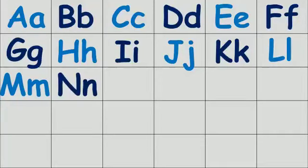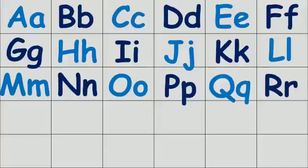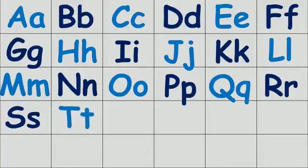N. N says N. What comes after N? O. O says O. What comes after O? P. P says P. What comes after P? Q. Q says Qu. What comes after Q? R. R says R. What comes after R? S. S says S. What comes after S? T. T says T. What comes after T?